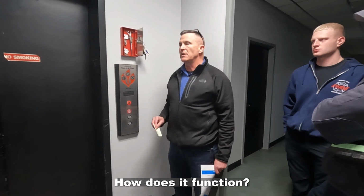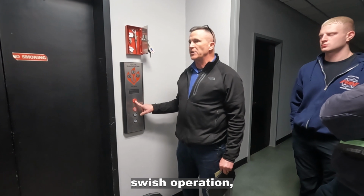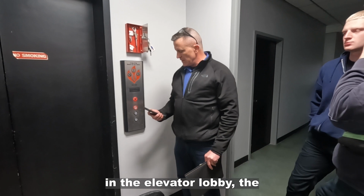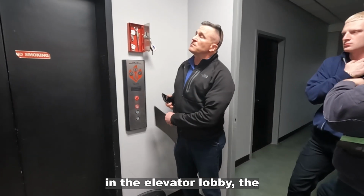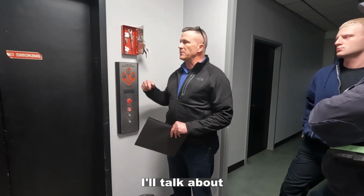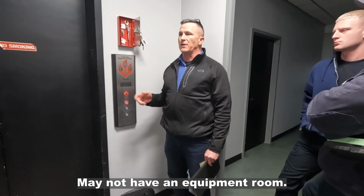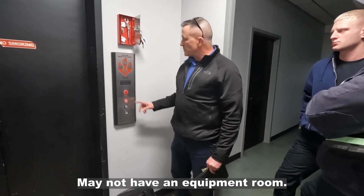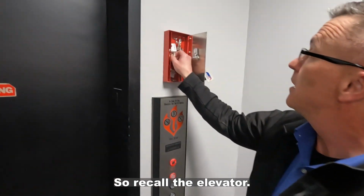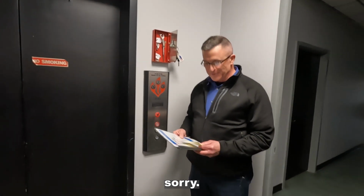How does it function? Two ways basically. One is key switch operation, and the other way is by initiating devices in the elevator lobby, and in the machine room, the equipment room, if you have an equipment room. And I'll talk about some of those differences too, with stuff you might run into with really new equipment, which may not have an equipment room. To recall the elevator, well, let me back up a minute. Talk about some code things first. Sorry.